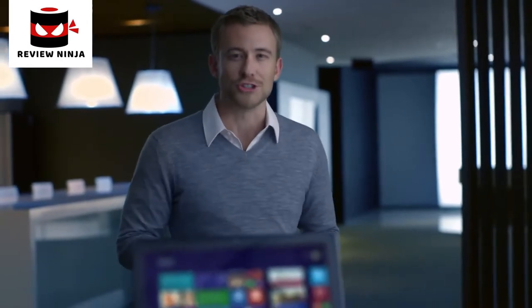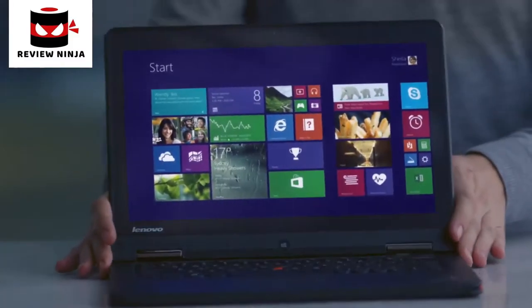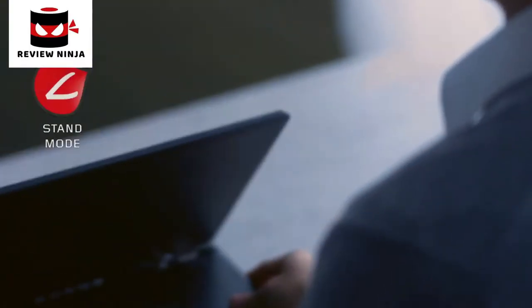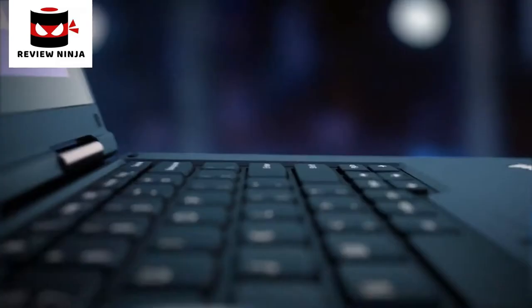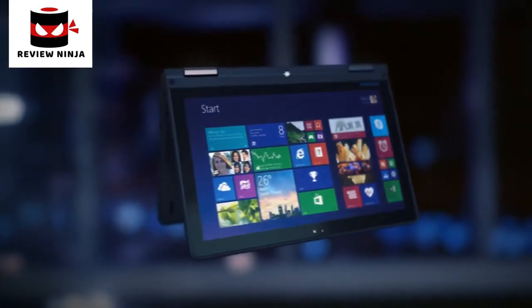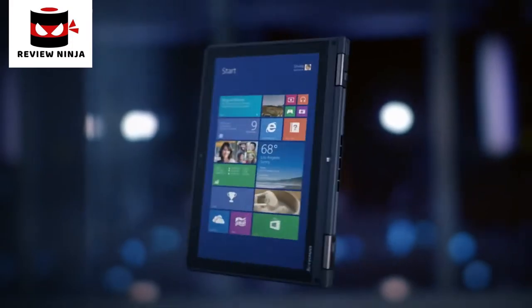Combining the comfort and styling of a premium laptop with the proven reliability of LENOVO ThinkPad, this device folds back 360 degrees. It switches between laptop mode, stand mode, tent mode, and tablet mode, allowing you to work in the most comfortable ways possible. As a business convertible that can frequently change modes and endure the rigors of everyday use, the ThinkPad Yoga has been built with remarkable attention to every engineering detail.